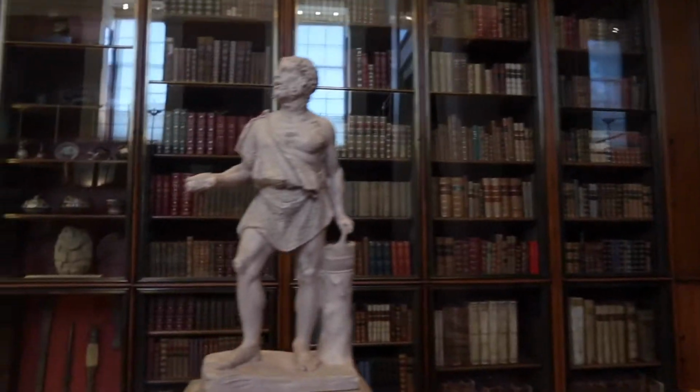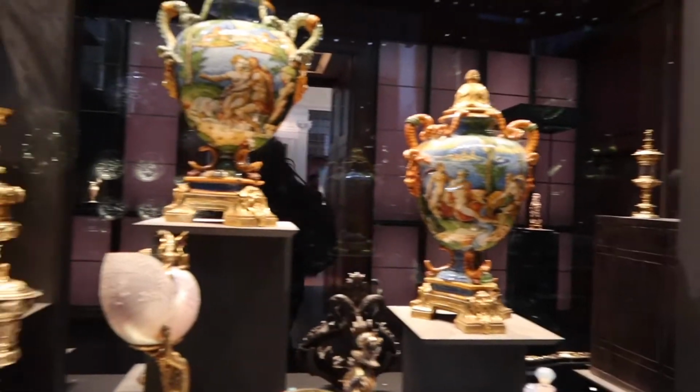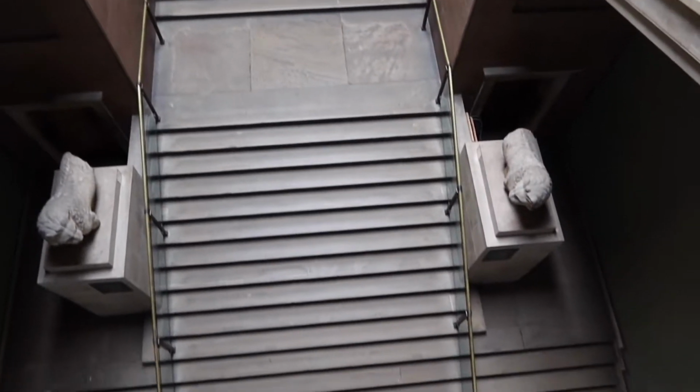So yeah, if you are planning to come to the British Museum, perhaps you might want to hold off for a little while. If you're thinking of coming to London to visit the British Museum, I would do this one last. It's not my favourite museum. It's not very family friendly, and I just feel like the whole place needs a big overhaul.